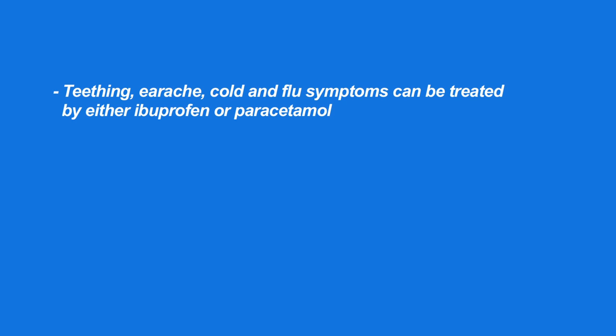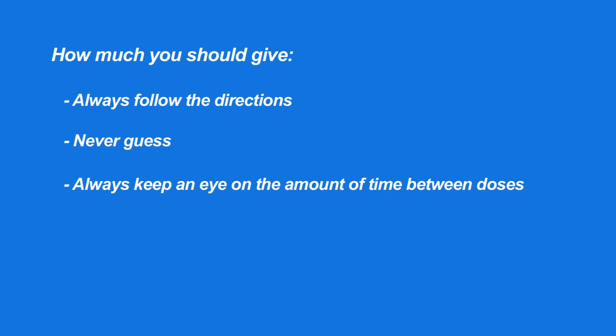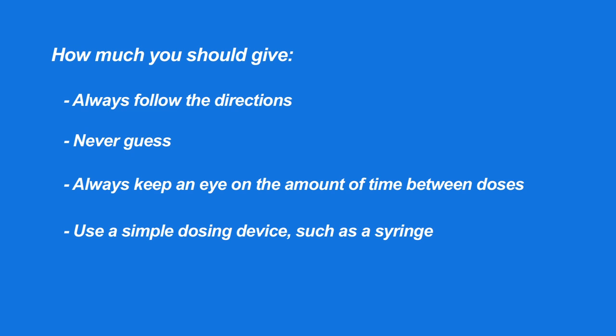If a child is suffering from aches and pains associated with inflammation, an ibuprofen remedy can offer effective relief as it also has anti-inflammatory properties. How much you should give. The recent research shows that many mums worry about whether they give their child the right dose. Always follow the directions, never guess, and always keep an eye on the amount of time you leave between doses. Some medicines come with a simple dosing device, such as a syringe, to help you give the correct amount. And finally, if you're in any doubt at all, or the symptoms last longer than 3 days, do go and see your doctor.